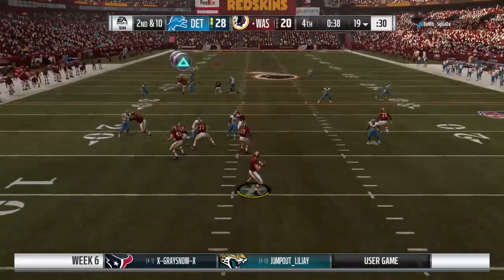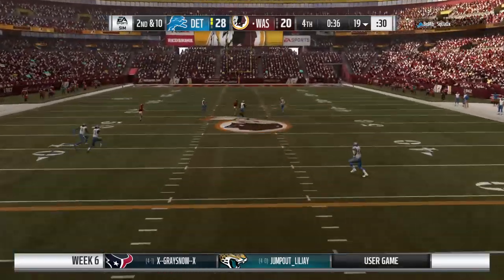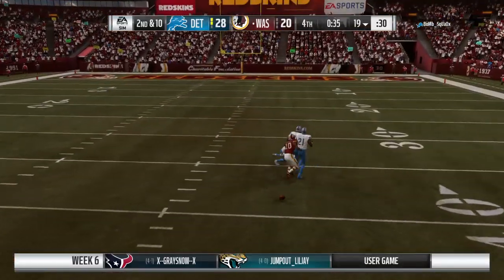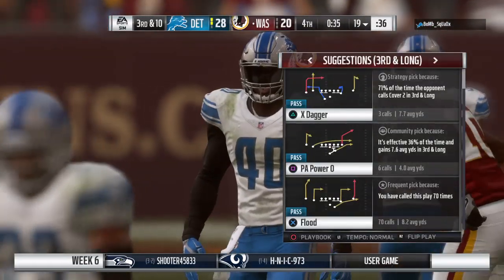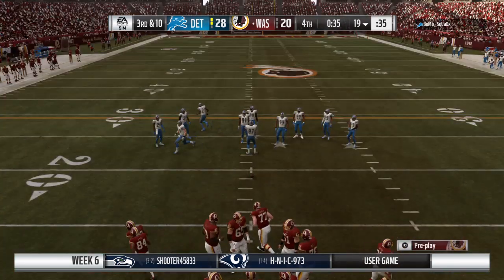Off the play fake, he'll look to throw. Now a desperation throw deep downfield. And he can't corral it. That would have wrapped it up if he'd been able to hold on. Instead, it brings up 3rd down.